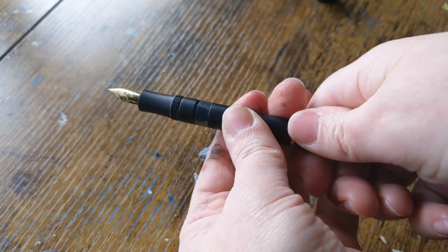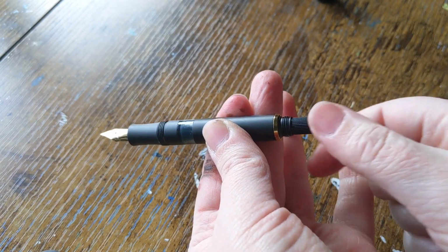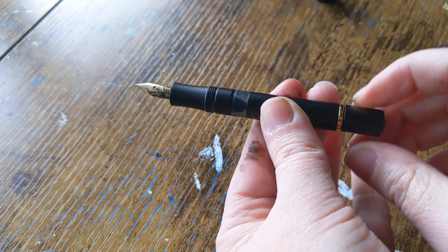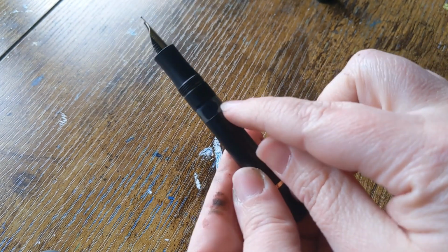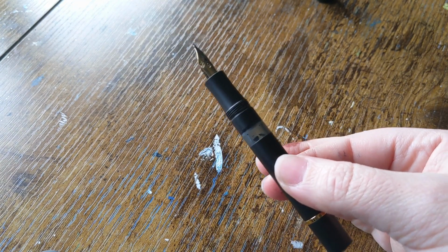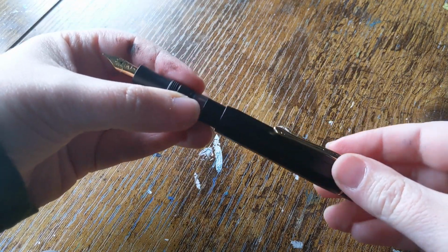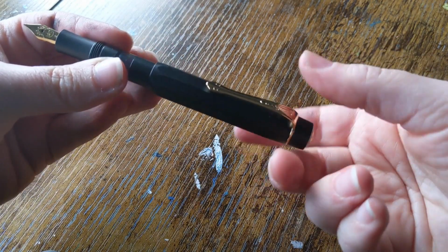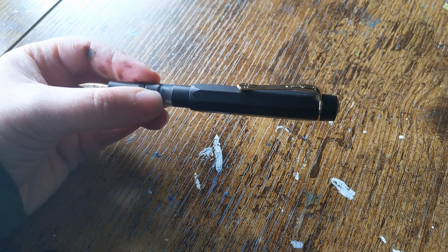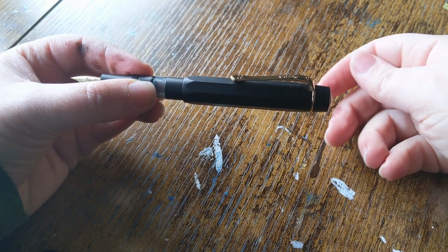It has a blind cap on the piston screw. I'm not going to do that because it is inked up. And all the details are gold with this kind of bluish window to show you how much ink you have left. It does post like a normal Kaweco Sport. If you twist it with the cap posted, you can unscrew the blind cap. Some people use that as a quick way to refill their pen while they're writing.